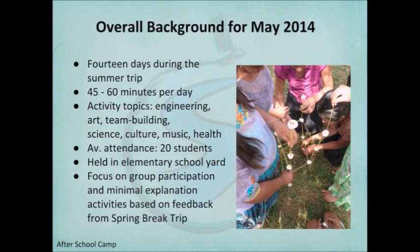So the background for the summer 2014: we're going to spend about 14 days in the community, and each day we spend about 45 minutes to an hour working on various activities, ranging from English to culture to engineering, stuff like that. The attendance can range. Some days we see 20 kids, some days we see 50 kids, so it just depends on the day.